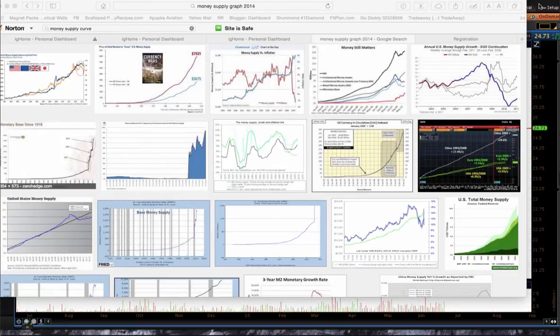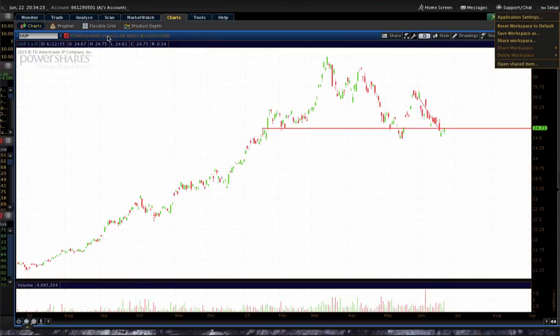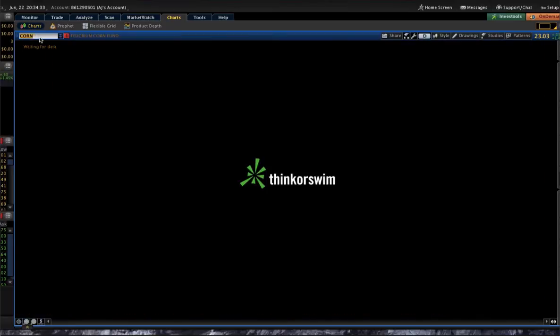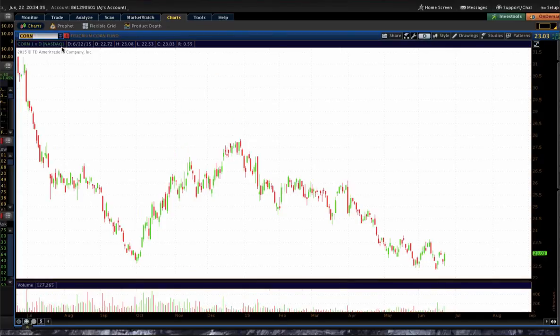Okay, that's the doom and gloom. How can we as investors make money? Well, here's a symbol I want to give you, and then I'm going to start analyzing your stocks. This is a corn fund. When the price of eggs goes up, all commodities rise, because now we have to find other food sources to make up for the most expensive.